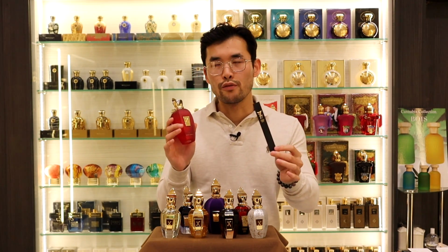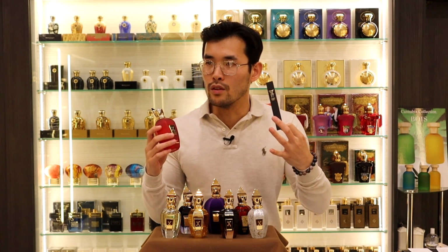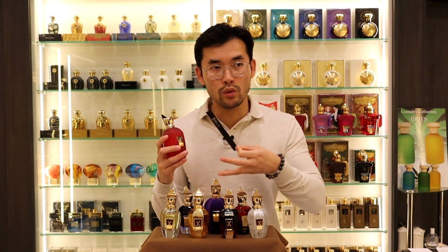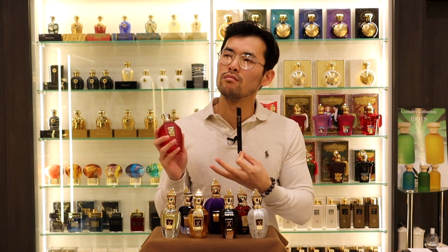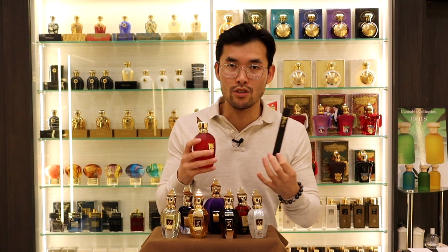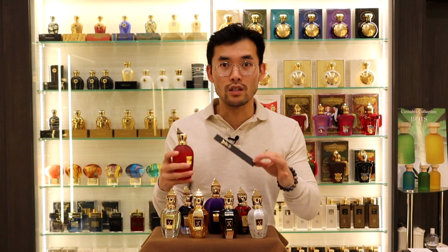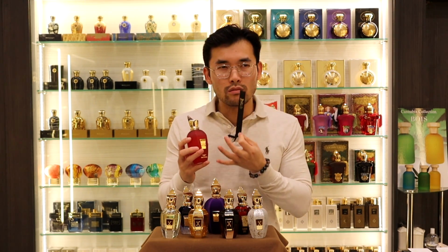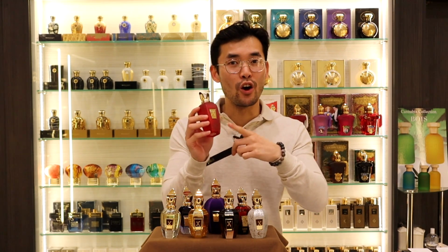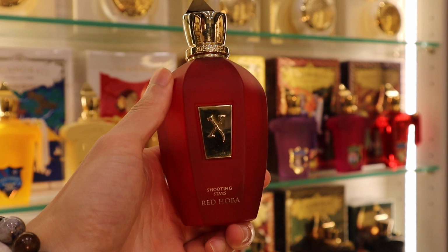The dry down of this fragrance, you're getting this cinnamon caramel gourmand, and then it dries down with this sandalwood, and it goes quite, not woody, but some of the woodier elements and earthy elements come in and play a part: the sandalwood, the patchouli, the guaiac wood as well. Such a really rich and complex fragrance. This one takes you on a journey. Try the Red Hoba if you haven't tried it already.